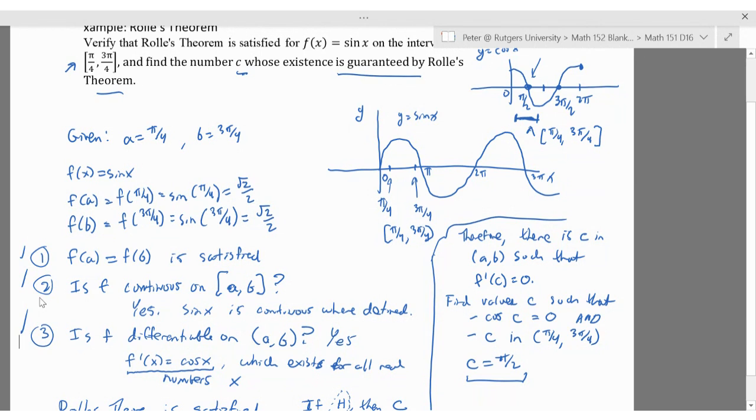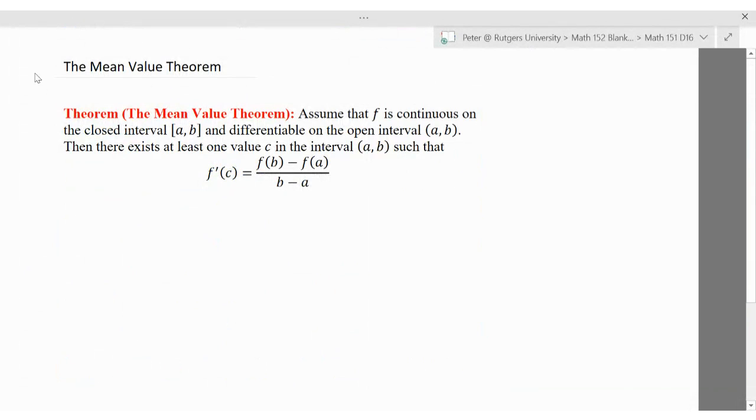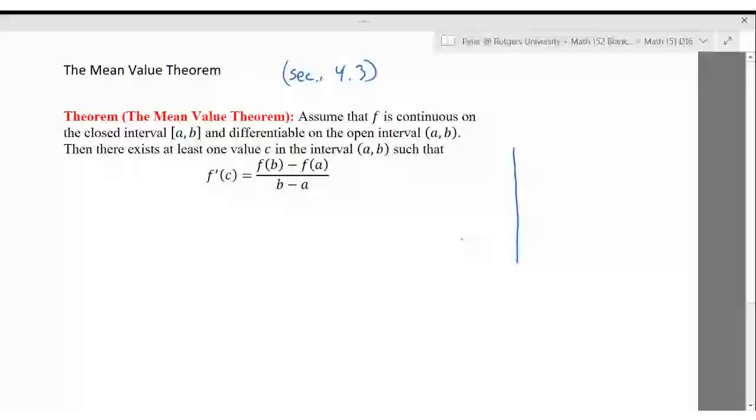Okay. All right. So what I want to do is we're now beginning section 4.3. And that takes us to a theorem called the mean value theorem, which is actually just kind of an extension of Rolle's theorem. So the picture for the mean value theorem is this, and let me just draw the picture, and then I'll explain what the actual words mean.